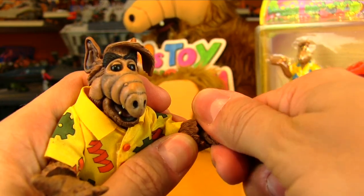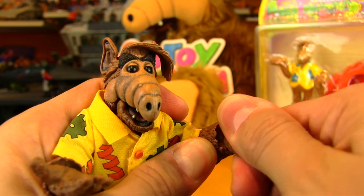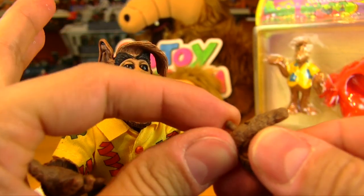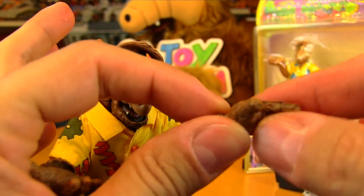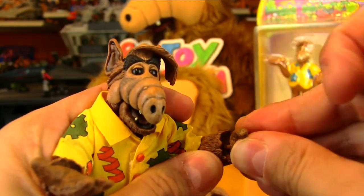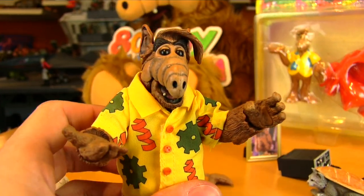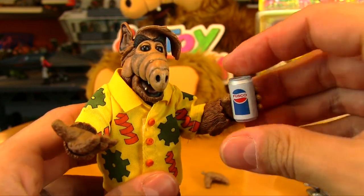So now let's play Will It Break. No hair dryer, no hot water, just patience. Hey, that feels pretty not fragile, not rigid. Felt like there might have been a little bit of bend to that. That feels less fragile than a lot of NECA figures or McFarlane figures that I've done that for.